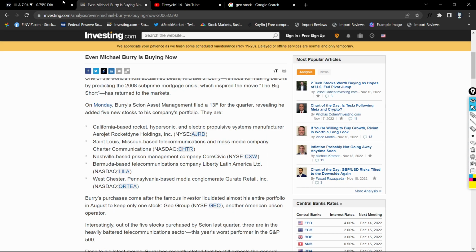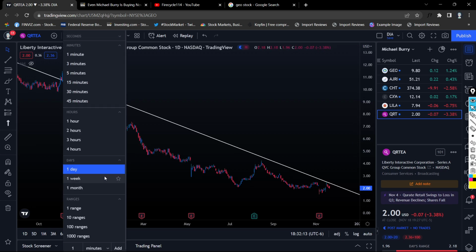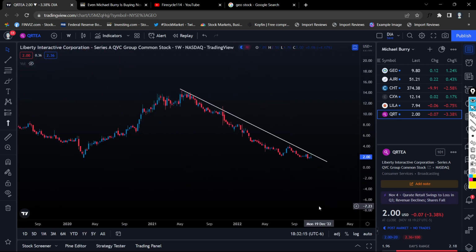The last stock that Michael Burry bought is a Westchester, Pennsylvania based conglomerate, Qurate Retail. Okay, so ticker symbol QRTEA. I have it added over here, and this to me also looks very interesting. We are breaking a massive downtrend, and this is by far the cheapest stock that Michael Burry has bought this week. This is a $2 stock, so if it gets volume, this could push up a lot higher, especially since we are also breaking the downtrend.